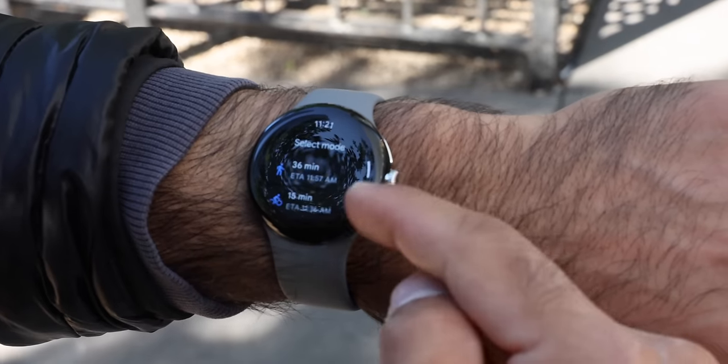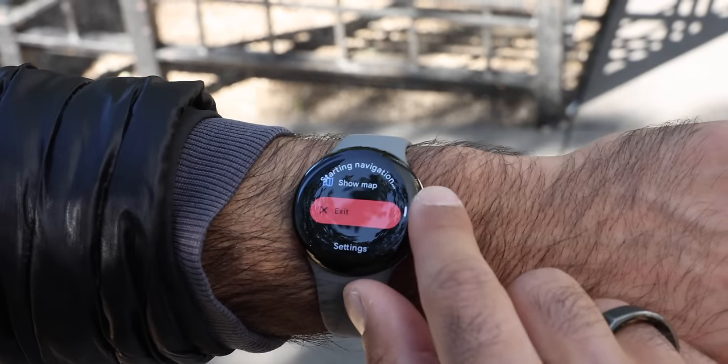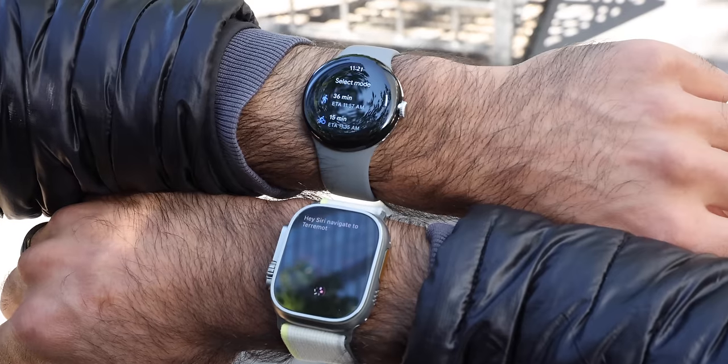Oh, it looks like on the Google Pixel Watch, you can't get transit directions. What's really neat is I got Google Maps on here. It looks like I can't scroll around on the map. Siri, navigate to Terremoto Coffee.